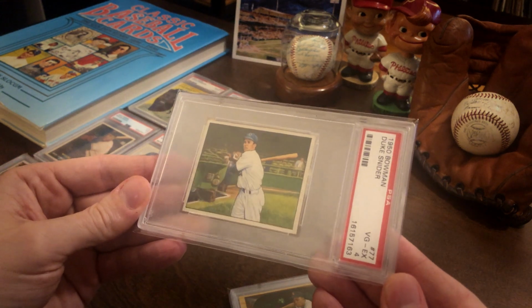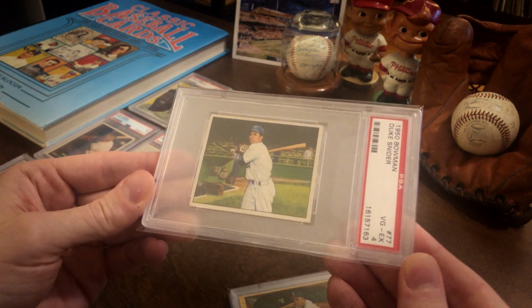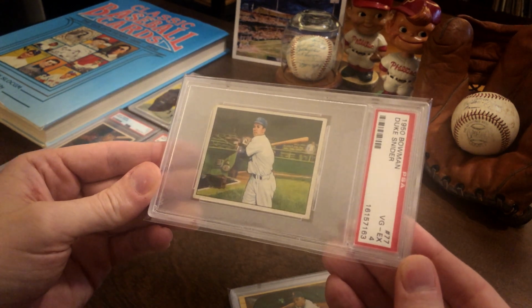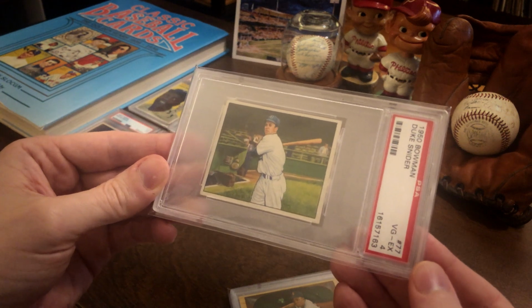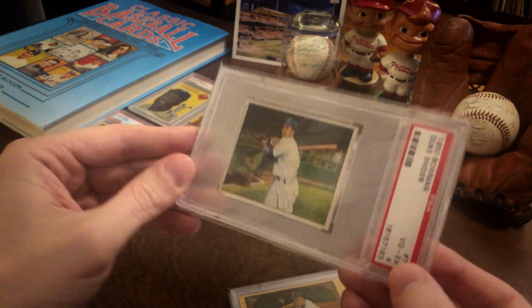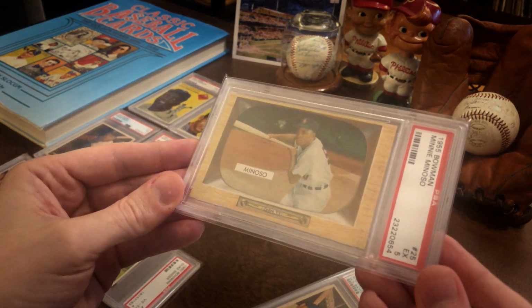I did a whole video on this card and the photograph from which this drawing was based, 1950 Bowman Duke Snider, with a lot of little details from Ebbets Field in the background. And just a really fun card.